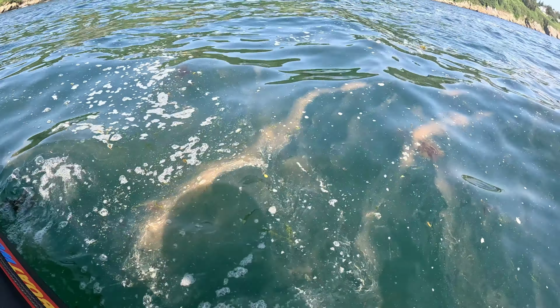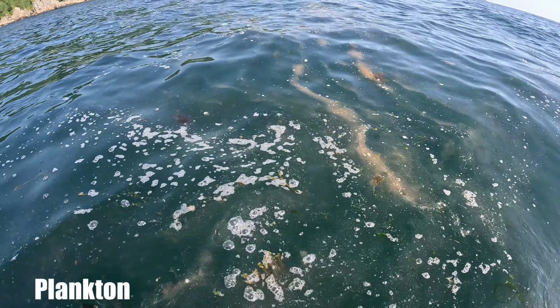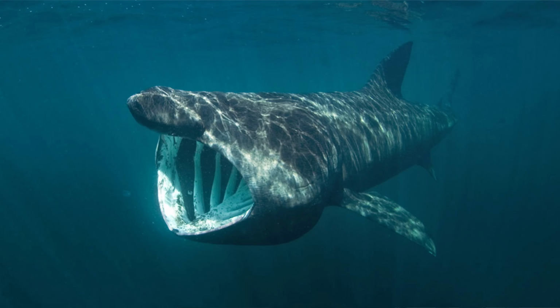So that, guys, that is not sewage. That is algae. And that is what the basking sharks come to feed on.